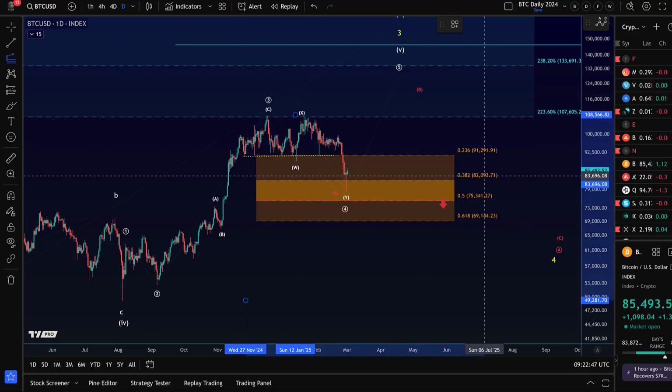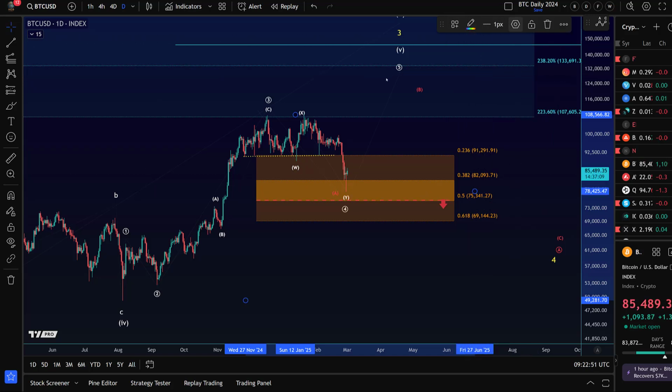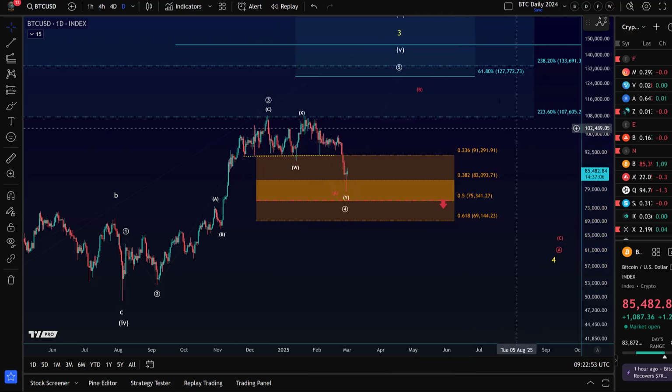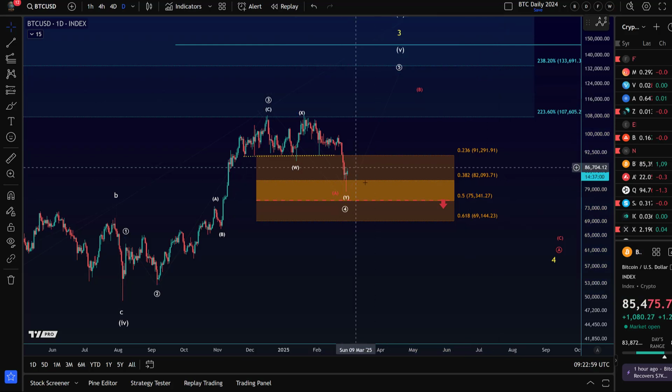I need to think about that, because we've got not only the smaller degree targets, we've got larger degree targets as well, and then the 61.8 extended. 127K is one, so we'll pay attention to that. It depends a little on how, if we go any lower, that will adjust targets down as well. But anyway, there is a chance this could be the low, and therefore we need to observe the microstructure very, very closely.